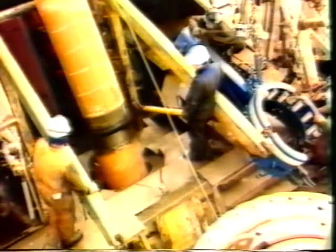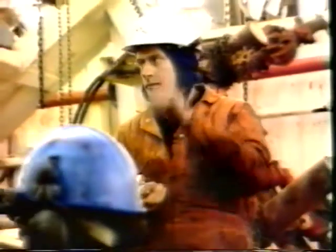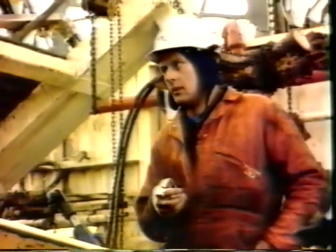Hydraulic arms on the derrick control each section of conductor pipe and align them for stabbing before the joint is made up with a talon connector. The conductor pipe is driven to 150 feet below the seabed or to the point of refusal. This is monitored by the tallyman and is set at 150 blows per foot.